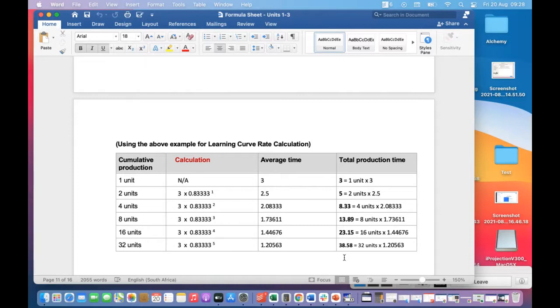But otherwise, the average time remains the same. The average time for 1 unit times the learning curve rate, then to the power of the exponential. Does that make sense? And then now you're getting the average time per unit. All we do is say the number of units times the average time per unit for 32 units. Does that make sense? And that's how we're now getting the total production time of 38.58.